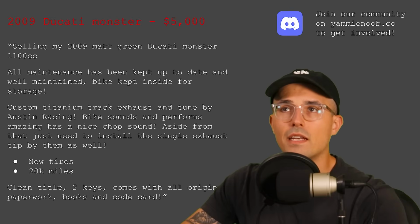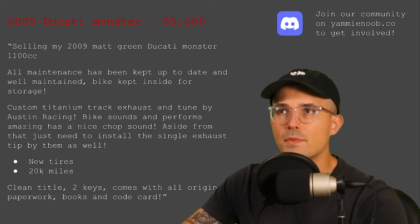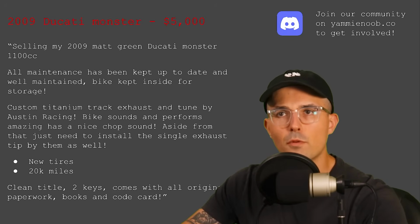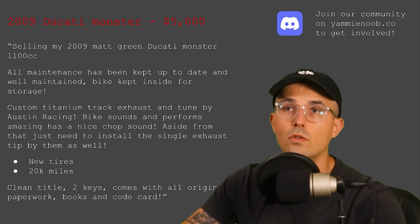Selling my 2009 matte green Ducati Monster 1100cc. All maintenance has been kept up to date and well maintained. Bike kept inside for storage. Custom titanium track exhaust and tuned by Austin Racing. Bike sounds and performs amazing, has a nice choppy sound. Aside from that, just needs to install the single side exhaust tip by them as well. New tires, 20k miles. Clean title, 2 keys, comes with all original paperwork, books, and code card.